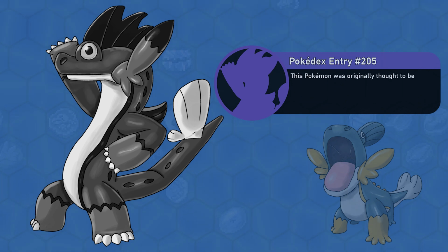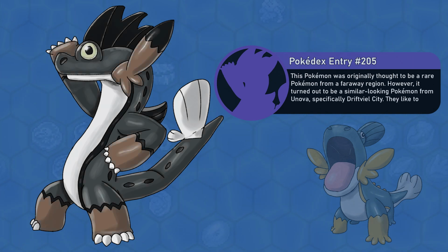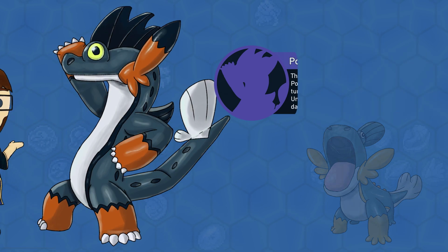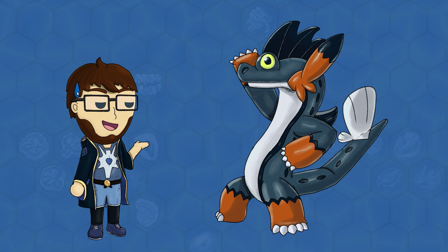This Pokemon was originally thought to be a rare Pokemon from a faraway region. However, it turned out to be a similar looking Pokemon from Unova, specifically Driftveil City. They like to dance for some reason. Okay, I named this Pokemon Dunfer, but I don't think the name fits with this design. If anyone has any suggestions, then please let me know.